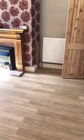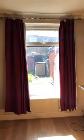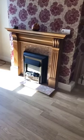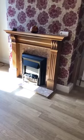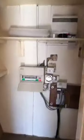Now into reception room 2, laminate flooring, central heated radiator, lighting and power points, coving to the ceiling, built-in storage, UPVC double glazed window to the rear, and a centrepiece electric fire with marble plinth and oak fireplace surround. Under the stair storage.